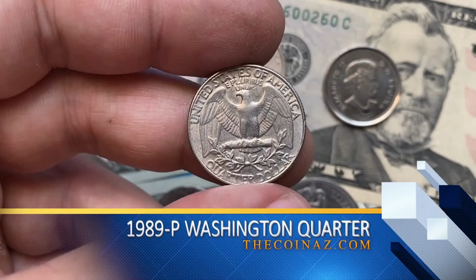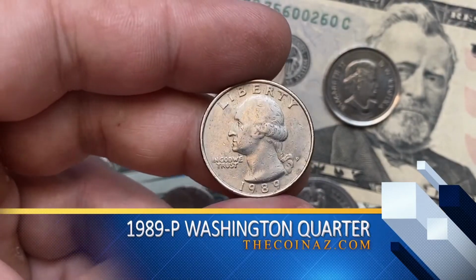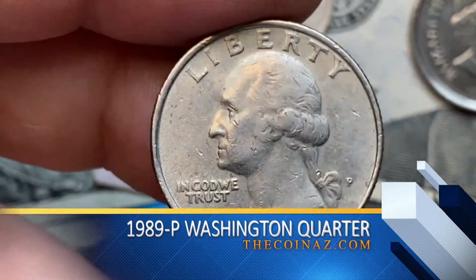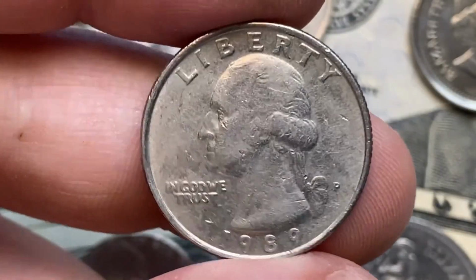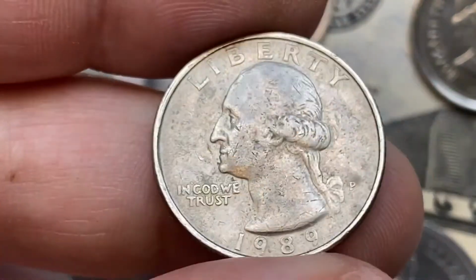This is a 1989 Washington quarter, circulated, most likely in very fine condition. Mint mark P indicates that it was struck by the Philadelphia Mint. Normally circulated 1989 quarters are worth face value, which is 25 cents.